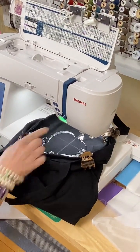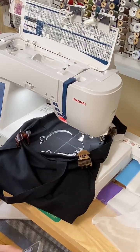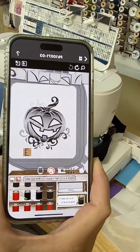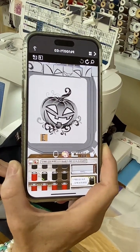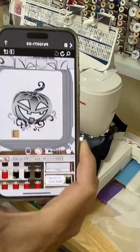All right, gotta start it. But this is what I'm making. This is what's gonna be on the bag when it's done. Just in white thread. It's not gonna be glow in the dark. And it's just gonna be on one side.